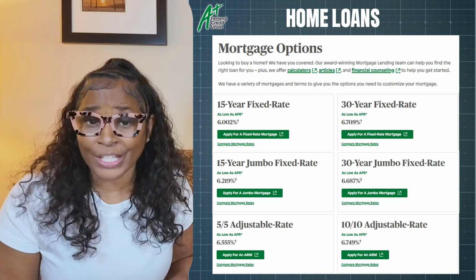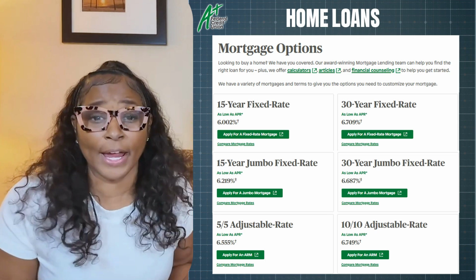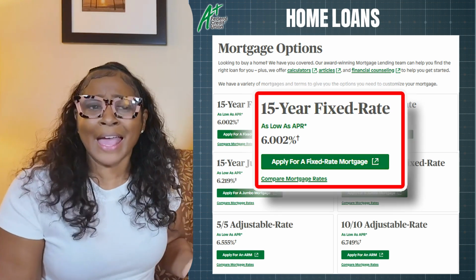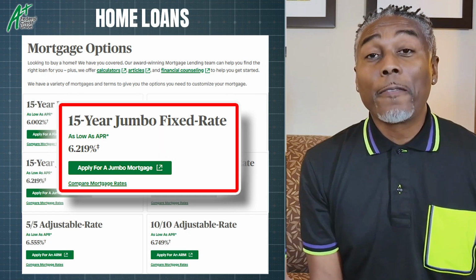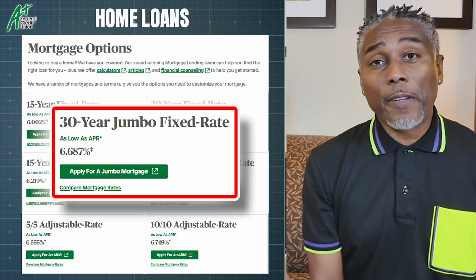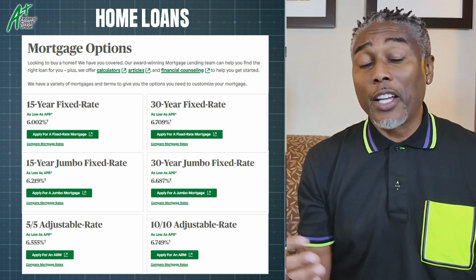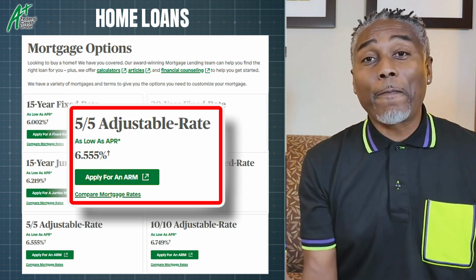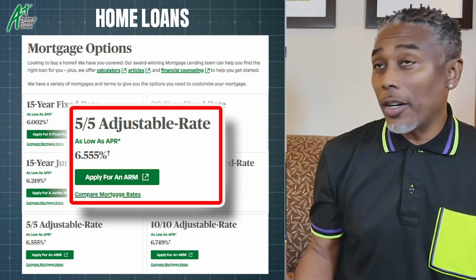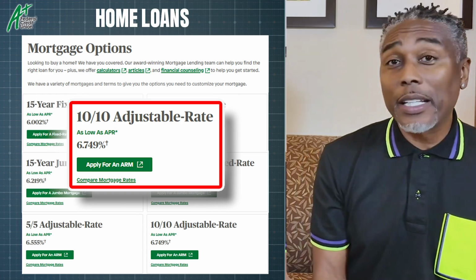Okay, now on their mortgages, Money Magnets, they have some pretty decent rates. They have a 15-year fixed rate. They have a 30-year fixed rate. And on the 15-year, it's about 6.2%. Right. I think that's pretty good, Marvin. Yeah, and they also have a 15-year fixed jumbo rate and a 30-year fixed jumbo rate. They have a lot of products when it comes to buying a home. If you're a first-time home buyer and you're buying in Texas, I think this may be a great place to look. They also have a 5-year adjustable rate and a 10-year adjustable rate as low as 6.5%. Now, those rates sound pretty good to me, Gloria.